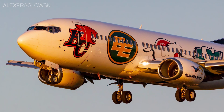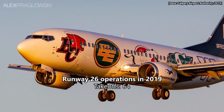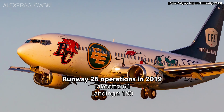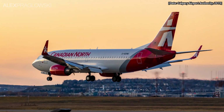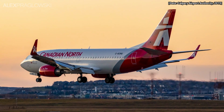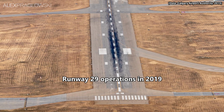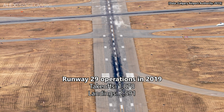Even so, according to the Calgary Airport Authority, runway 26 in 2019 only had 64 departures and 190 arrivals in the entire year. That is a minuscule amount of operations when compared to the over 200,000 aircraft movements that year overall. Even runway 29 still had around 1,800 departures and 2,500 arrivals that whole year.